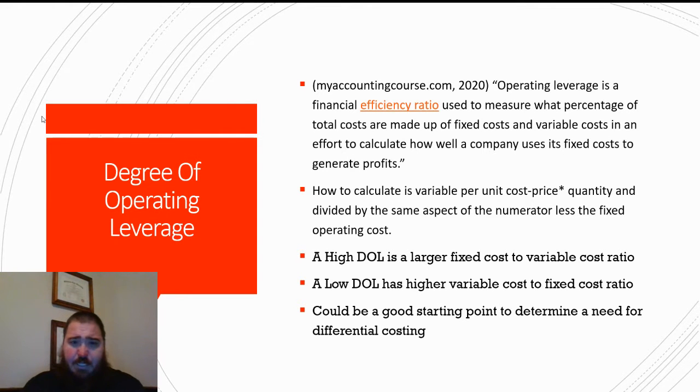So it's highly important. With that being said, also operating leverage, as stated by my accounting course, is a financial efficiency ratio used to measure what percentage of total costs are made up of fixed costs and variable costs in an effort to calculate how well a company uses its fixed cost to generate profit. So this one just shows, is my operating effective in relation to my fixed costs? And so how to calculate it is the variable per unit cost minus price times quantity, divided by the same numerator, which is that variable cost per unit minus price times quantity, less the fixed operating costs for the denominator. And that gives you your degree of operating leverage.